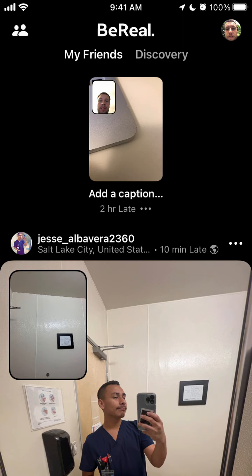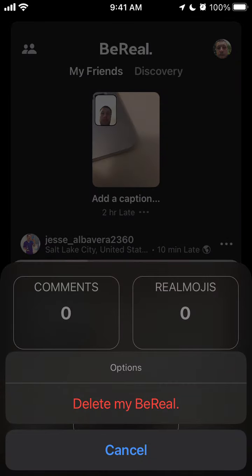And then I need to go to my friends tab. That's where I see my latest bureau. Then I tap on three dots, or where it says 2 hour late. And then I tap on options. And from here, I can delete my bureau. So there you have it. So you can just delete it like this.